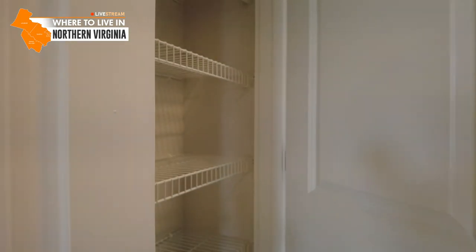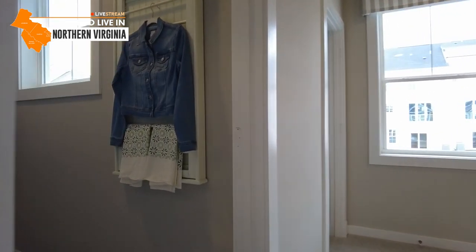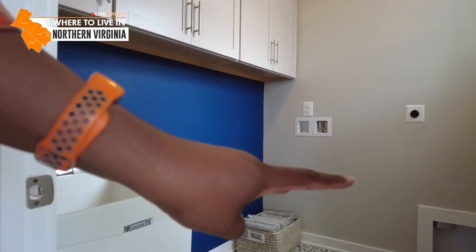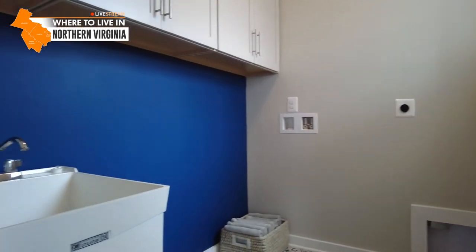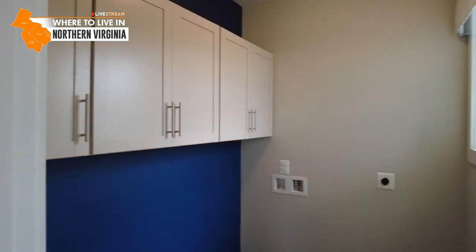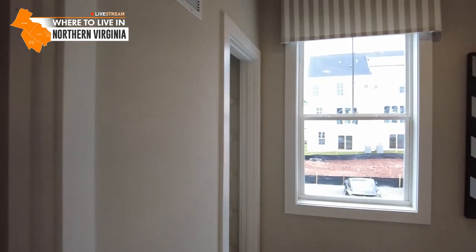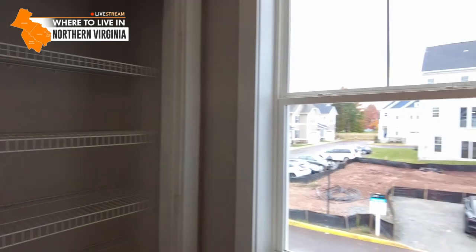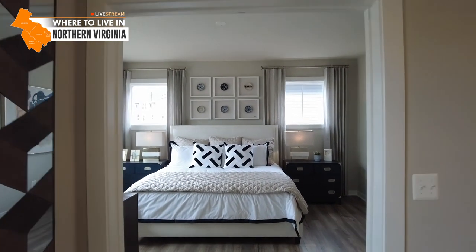All right, so we have our linen closet for the guest bedroom, and then we have the laundry room. Laundry room is wide enough for two side-by-sides right there against that wall. And you have your little wash basin, and some storage and a window. Love when they put windows in here because you can make sure that your whites stay white and your colored clothes stay colored. And then we have our linen closet, and then we're kind of right back where we began on this level. And now we're going into the owner's suite.